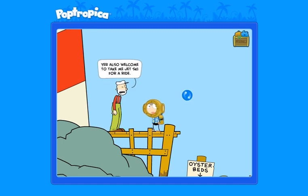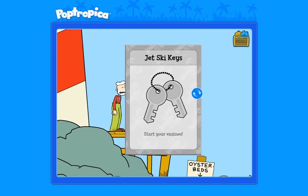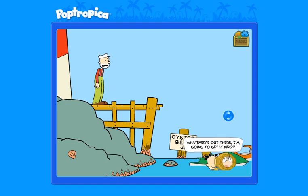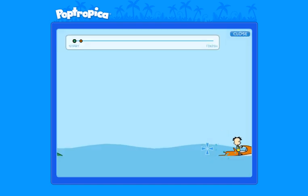So, you can also take his jet ski for a ride. So we're gonna do that. There's 2 jet skis here. I wonder why. Because Big Nate's gonna race us. Whatever's out there, I'm gonna get it first.